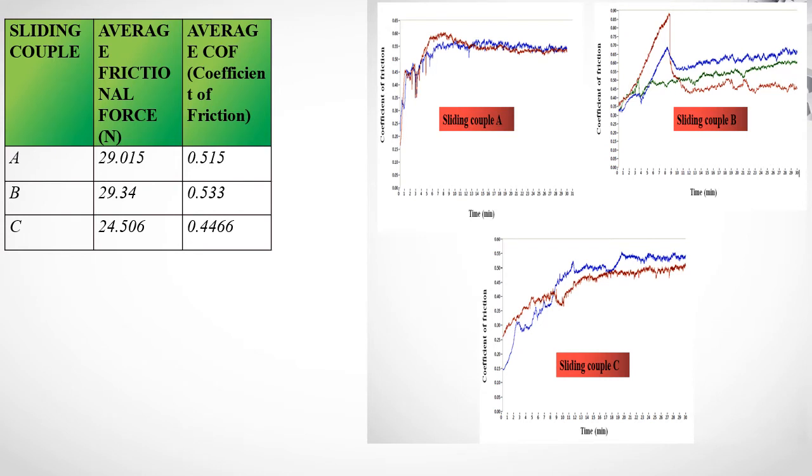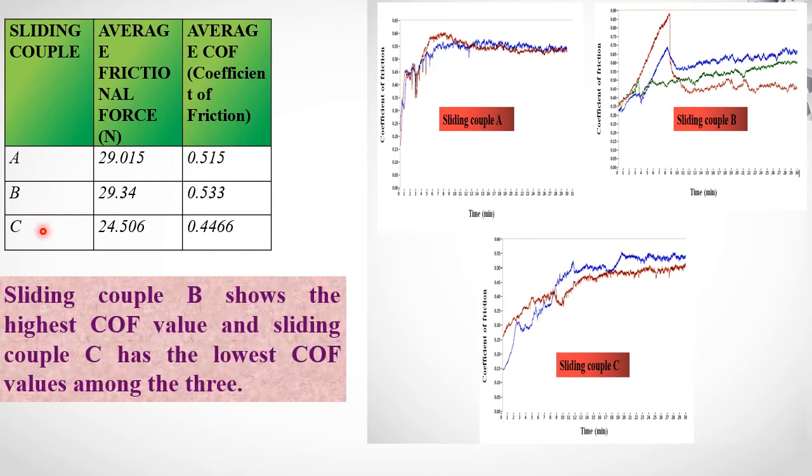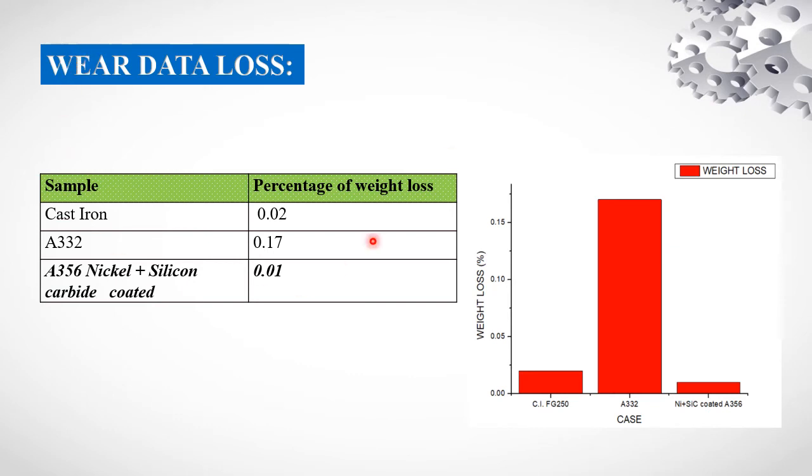From the results of the reciprocating wear test, the values of coefficient of friction are plotted against time. These are the values of the coefficient of friction, and it is seen that Nicasol shows the lowest coefficient of friction. Sliding couple B shows the highest coefficient of friction. In the wear mass loss data, the mass loss in the A356 uncoated alloy is more. The Nicasol coated sample shows the least mass loss. This shows that only negligible or minimum wear has occurred in the sample.